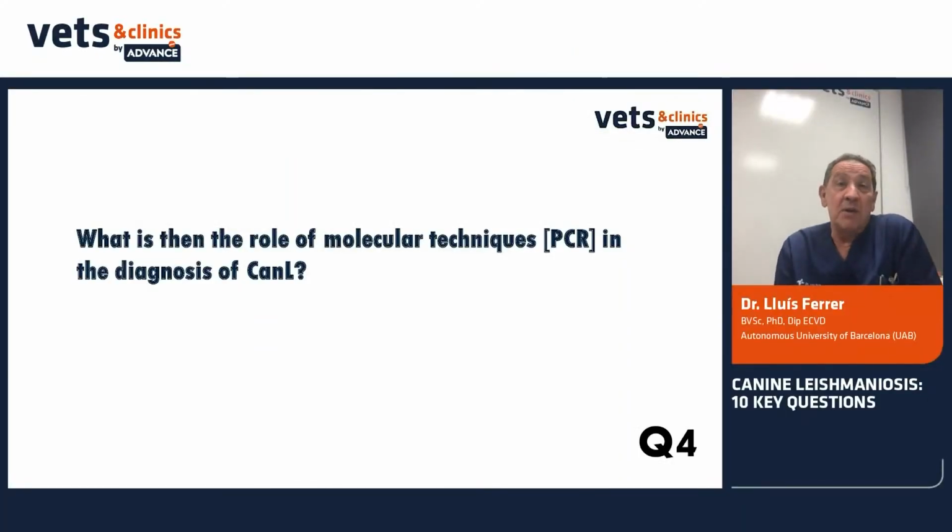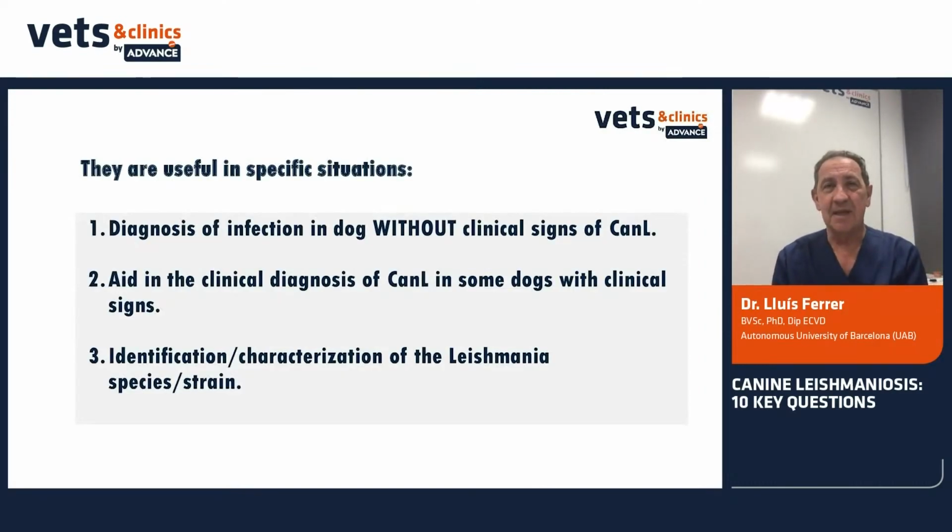Well, the molecular techniques are useful. In the previous question, I told you that it's not the first technique that we should use when we suspect Leishmaniasis in a dog, but they are useful in some circumstances. For instance, if we want to simply know if a dog is infected, PCR is very useful. The articles that I showed you regarding the investigation of infection in wildlife were done using PCR technique, in rats or in bats or in other animals. They are also useful in some cases in the diagnosis of clinical cases of Leishmaniasis. And also, we'll see that it can be used for a more precise identification of the species of Leishmania.